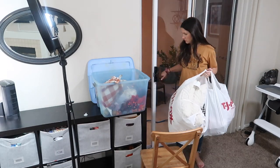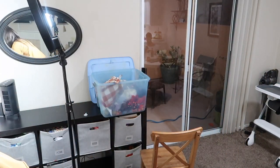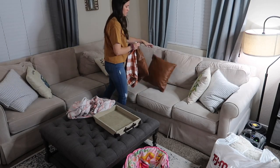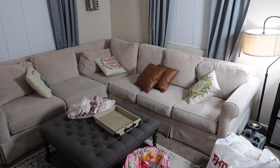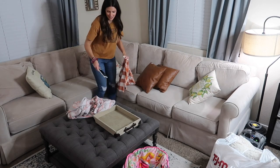For the moment we've all been waiting for. Let's get some of these decorations out. I went to TJ Maxx recently and bought a bunch of new stuff, and I wanted to just pull everything out of the garage, get everything out, my previous fall decor and then the new fall decor.